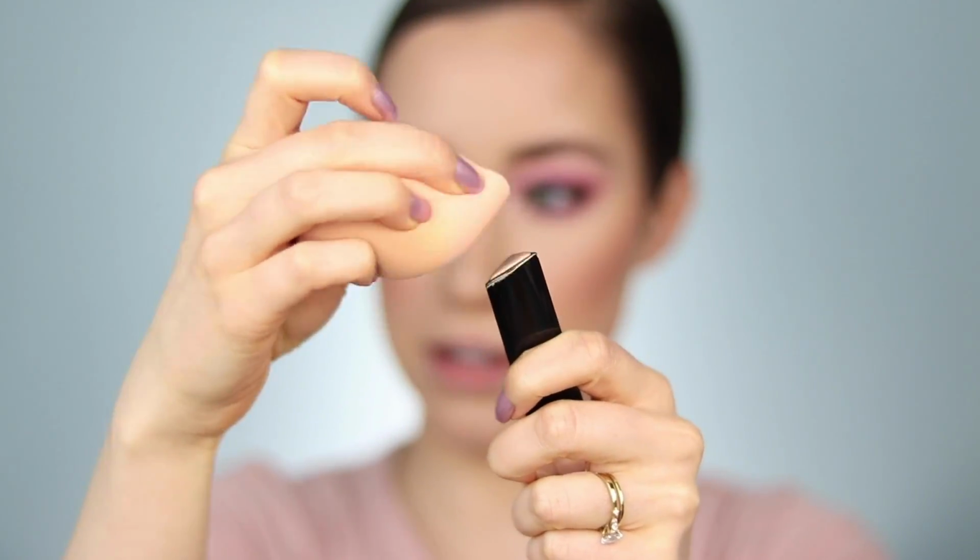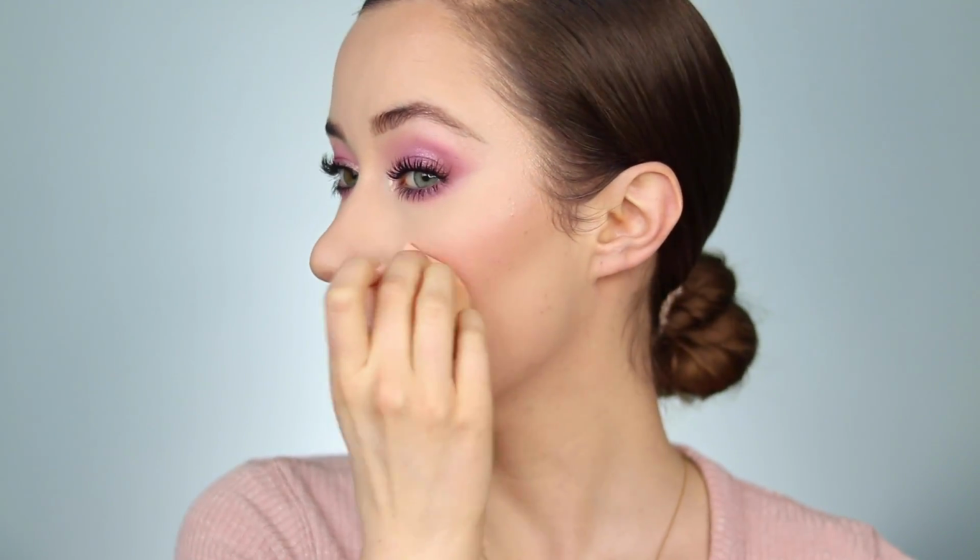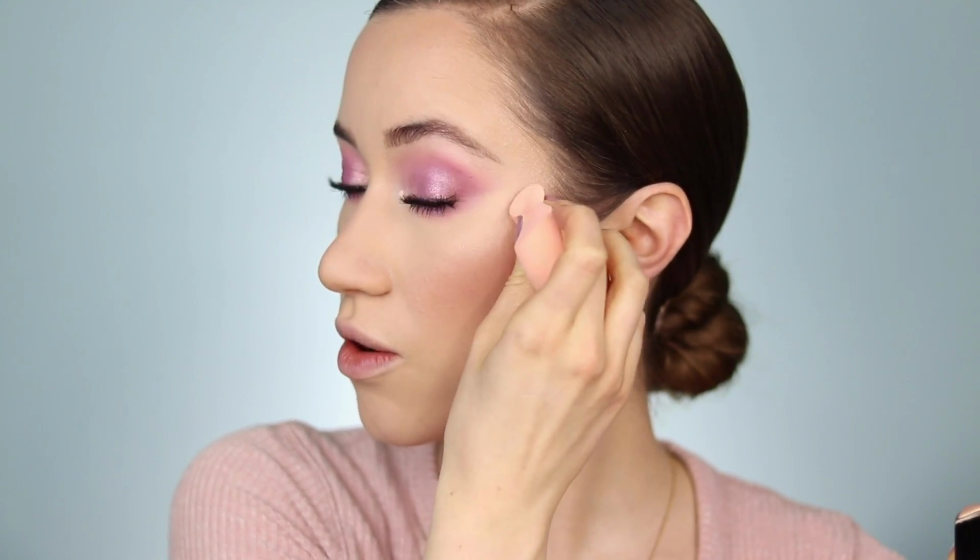So the way I like to apply it is I'll take my sponge, I just take a clean side of the sponge, and I just brush it on top of the highlighter just like this until I get quite a bit of product, and then I'll just lightly start to build that up on the high points of the face using the sponge. So you can see it starts to build the shine and the color, but I like to be patient with this and just build it up as I go, and I find that this works way better than trying to draw it on the skin.